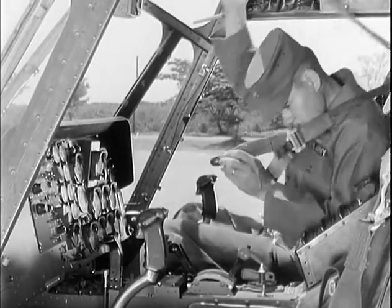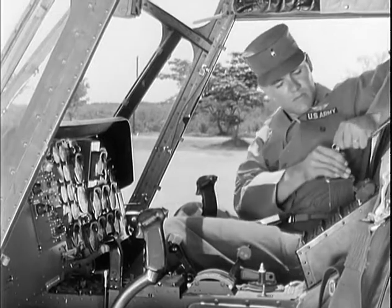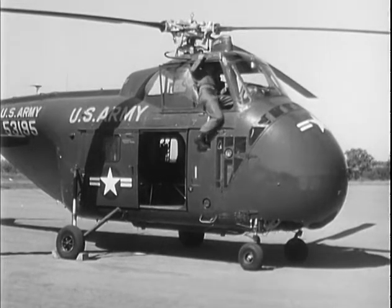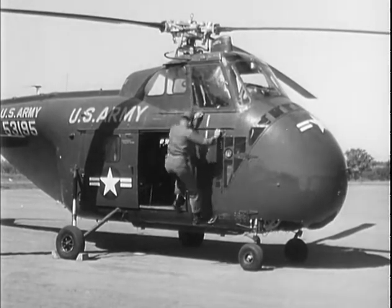The H-19 is one of the most widely used Army helicopters. This utility aircraft has many advantages over the smaller reconnaissance helicopters with which you are already familiar. Its operation, however, is essentially the same. Now let's review the main points we covered in making the transition to the H-19.